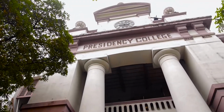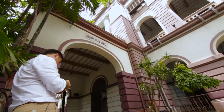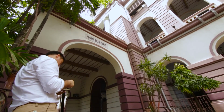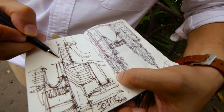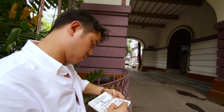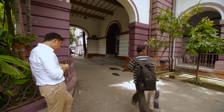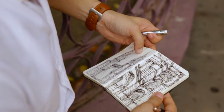In 1870, a plan was submitted for the construction of a building on the premises where the university is now located. The new building was inaugurated in 1874 in the presence of His Excellency, the Viceroy of India. There were unmistakably Victorian references in the architecture.